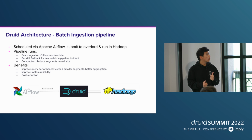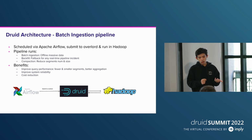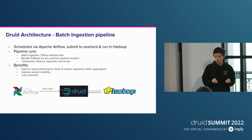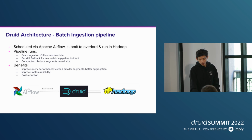There are three typical types of batch ingestion. One is that we use batch ingestion to ingest massive offline data. For example, we collect a lot of infra spending information, and we use the batch ingestion pipeline to do so. You can think of this job as ETL work to load the information from Hive to Druid, because Druid has faster query performance. We also use batch ingestion for backfill if there's any failure in the real-time ingestion pipeline. This way we can avoid any data loss.